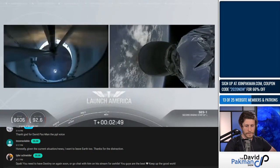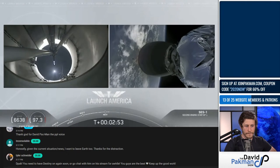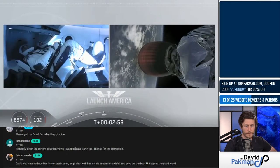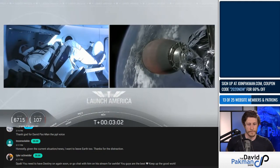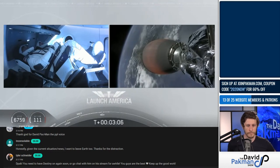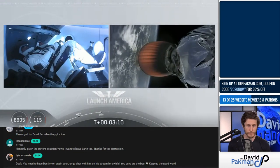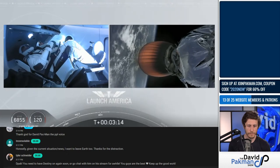MVAC ignition. All right, we have stage separation confirmed. The first stage beginning its flight back. The second stage, being powered by that single Merlin 1D vacuum engine, has ignited and is now continuing toward orbit under the power of this second stage. Stage 2 propulsion is nominal.